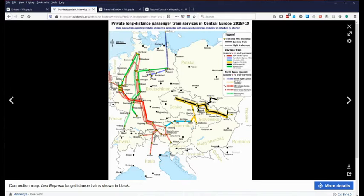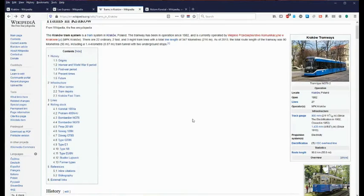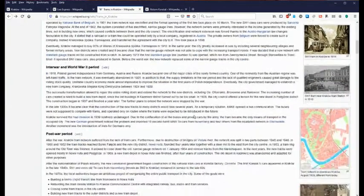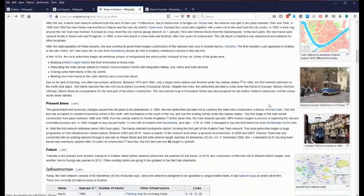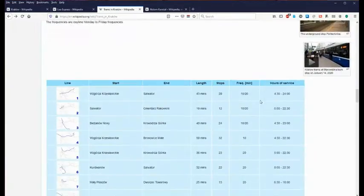This series of main lines here, of course, does not include Brno and Rzeszów because they're much further to the south. And when I was in Krakow, I spent a fair amount of time taking video of the trams. And they've bought trams from many different sources. Some of them have been used.